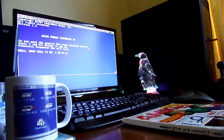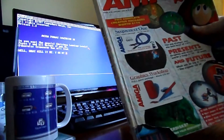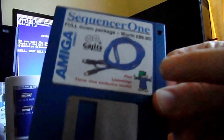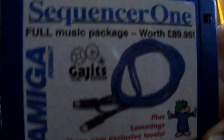Now, this magazine was the January 1992 edition, so it would have been in the shops in time for Christmas 1991. And that disc there, the one with the music package on it, that's the one we're interested in, but more specifically, the little critter there in the bottom right of the disc. It says plus Lemmings, 3 new exclusive levels. I'll just get that into focus there.